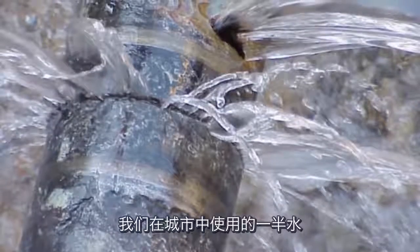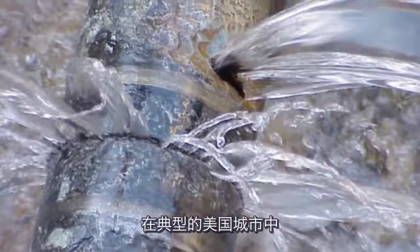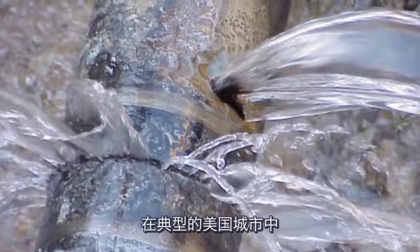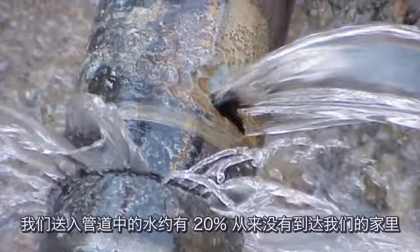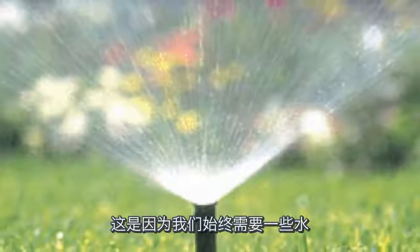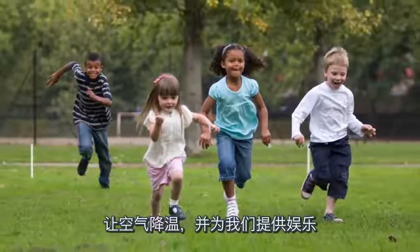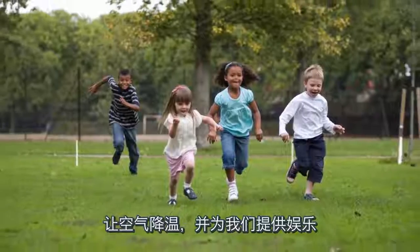Our stillsuits leak. Over half the water that we use in our cities doesn't return to our wastewater treatment plants. In a typical American city, about 20% of the water that we put in the pipes never even makes it to our homes. Now, if we were to invest more money in our neglected water infrastructure, we might be able to plug these leaks, but we'd never be able to completely close the urban water cycle. That's because we're always going to need some water to support trees and foliage that shade us from the sun, cool the air, and provide us with recreational opportunities.